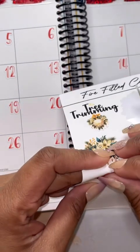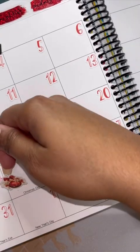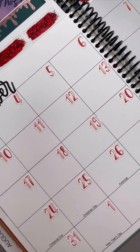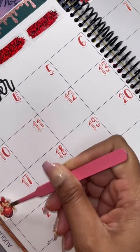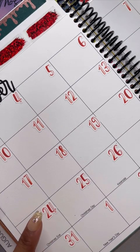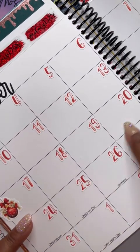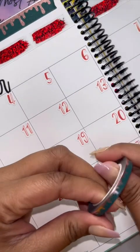So yeah, and that tree trimming and the cluster ball, all of that is one item. Like that's all one sticker. I'm talking about one item. That's all one sticker. So yeah, that was that. I wanted to use that to do the start of the kids' week off from school. So I'm going to use one to start the week, and then I'm going to use one to mark when they go back to school.